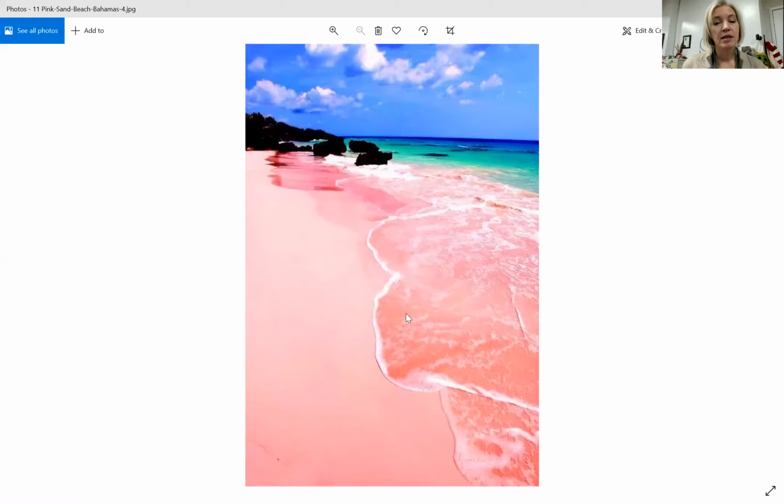Now that is pretty darn pink. And I gotta say, when I've been researching the pink sand beaches, they don't all quite look that pink. Because it is caused by a microorganism and or pink shells, the amount of pink will vary. So I've caught some, as an inspiration, some relatively pink. That's actually in the Bahamas. Let me show you.